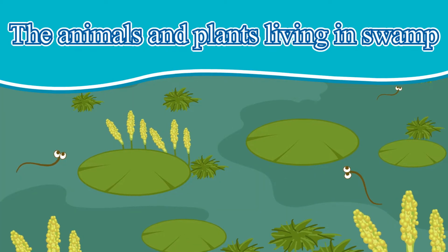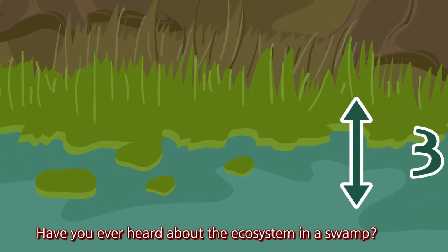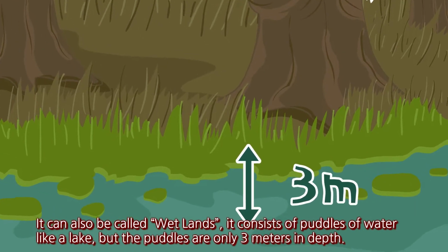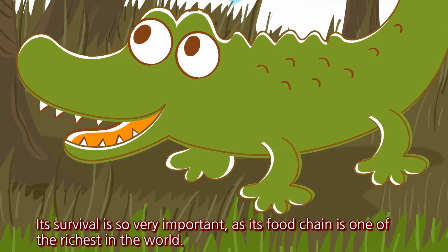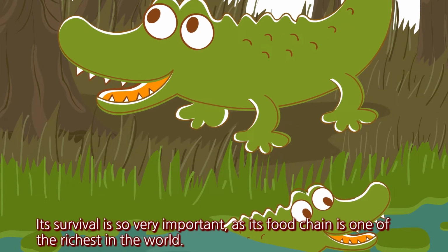The animals and plants living in swamps. Have you ever heard about the ecosystem in a swamp? It can also be called wetlands. It consists of puddles of water like a lake, but the puddles are only 3 meters in depth. Its survival is very important, as its food chain is one of the richest in the world.